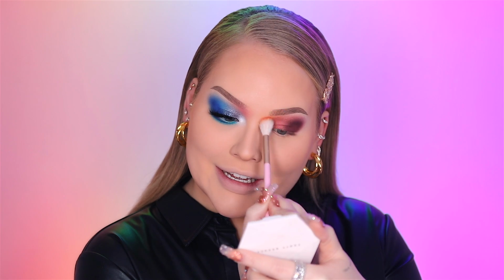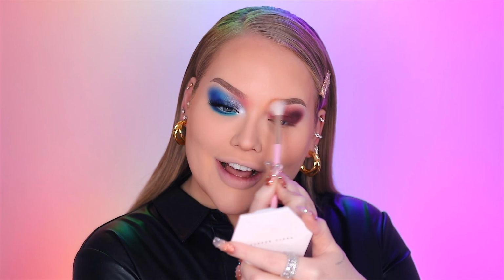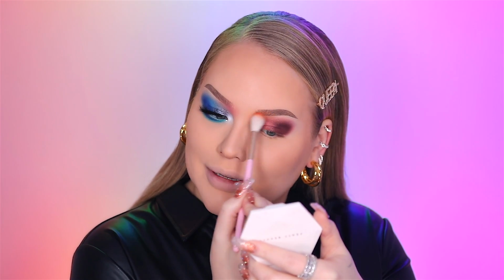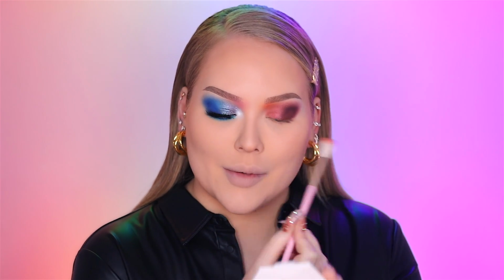So I'm just lightly starting to diffuse it onto the front of the lid to get that orange on. Ooh, thank God. When you apply it softly, it again builds up super nicely. It's not like bam, orange. So you make sure that you tap off and then apply. Ooh, and there it was. Oh my God, it's so bright.